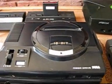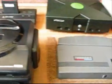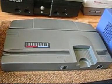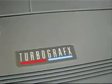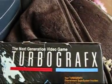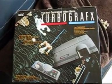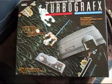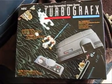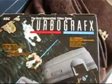And speaking of Mega Drive, we have the first Mega Drive with the first Mega CD. NEC TurboGrafx. Now I always thought it was the TurboGrafx-16, so I don't know where this one comes into it. I mean, look at the box, it just says TurboGrafx on it, which I don't really understand. And again, I thought this might have been released in Japan, but then again their version was called the PC Engine. Baffling. Anyway, if you can tell me where this one comes from, let me know.